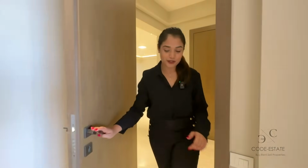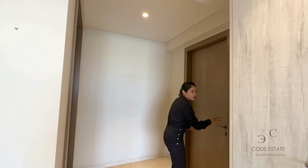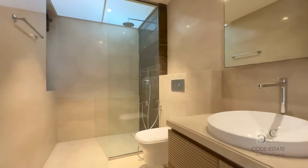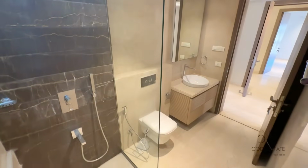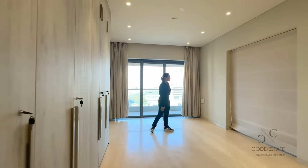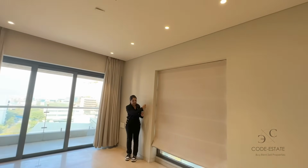So when you enter the bedroom, first you have this tiny passage that is great for privacy. And here, that is the attached bathroom with premium quality sanitary fittings and faucets. And this is your bedroom. The size is amazing. You have windows over here as well as there. So lots of cross ventilation, guys.